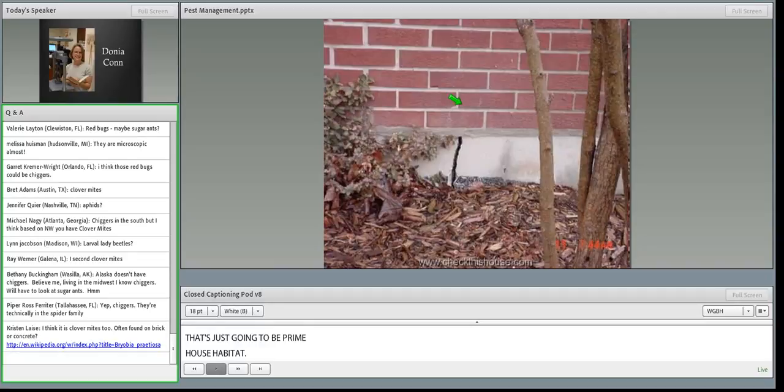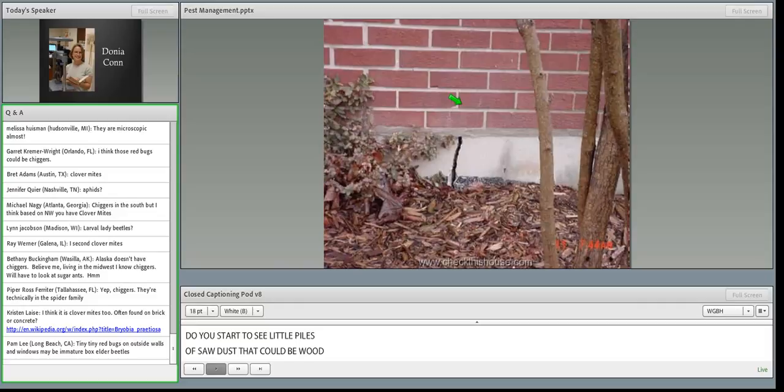And just really observe. Do you start to see changes in things? Do you start to see little piles of sawdust that could be those wood-boring beetles? Do you start to see little piles of what looks like dust in odd places that could be frass? Take a look at things like that. And then finally, if you can, keep your doors closed during the summer months. Don't prop them open. Propping them open means that nobody has to work hard at all to get into your building. Okay?